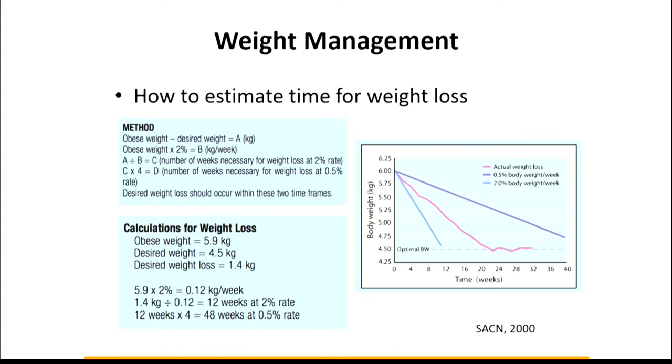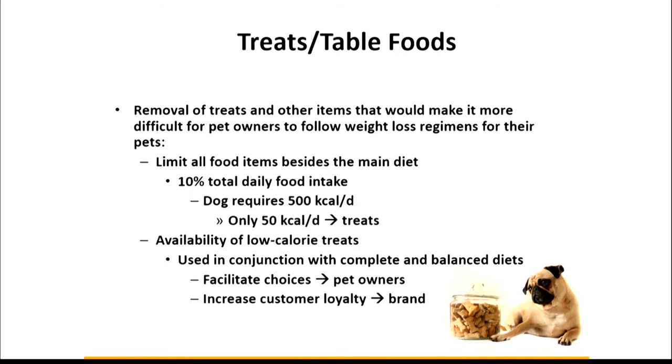Now, what about treats and table foods? This is probably the biggest problem that we have, is remove treats and other items that would make it more difficult for pet owners to follow weight loss regimens for their pets. So we want to limit all food items besides the main diet. And so 10% of the total daily food intake, the dog, let's say it requires 500 kcals per day, only 50 kcals per day should come from the treats. 10% of the total food intake should come from treats, no more.